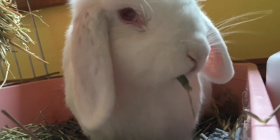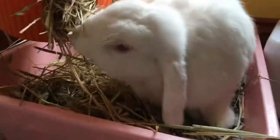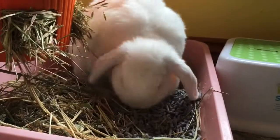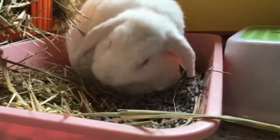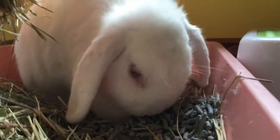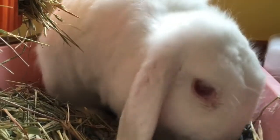If you choose something such as a hay bag, just be careful to make sure the hole isn't a size where your rabbit could get their head stuck. And if you are using something such as a hay trough, make sure your rabbit can't jump into it and injure themselves in doing so. Now, however you choose to offer this grassy goodness, the most important thing is that it be available 24 hours a day, 7 days a week.